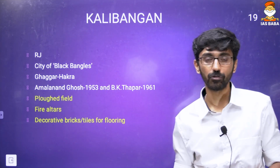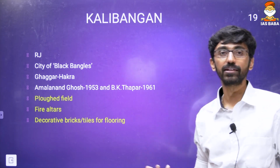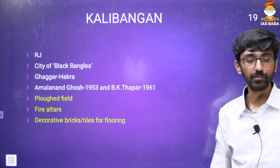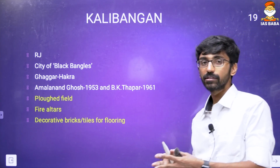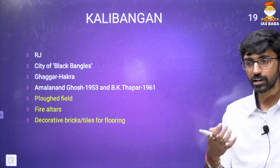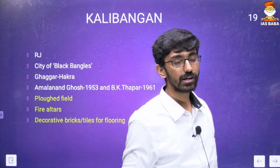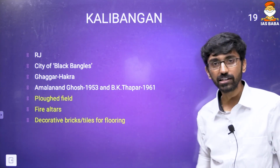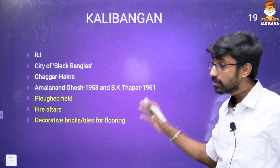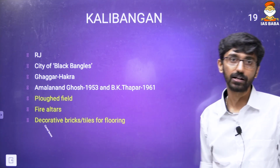They use cow dung for flooring, but here they have used certain kind of stones, or we can call it as tiles, and that is in Kalibangan. But actually in Indian history, the usage of stones and tiles for houses became much more common with the coming of the Central Asians, Kushanas, and then Indo-Greeks, Indo-Bactrians. After they came, especially in the post-Maurya time, this usage of tiles for flooring becomes quite common. But in Harappan civilization, one city that is known for using tiles for flooring is Kalibangan.